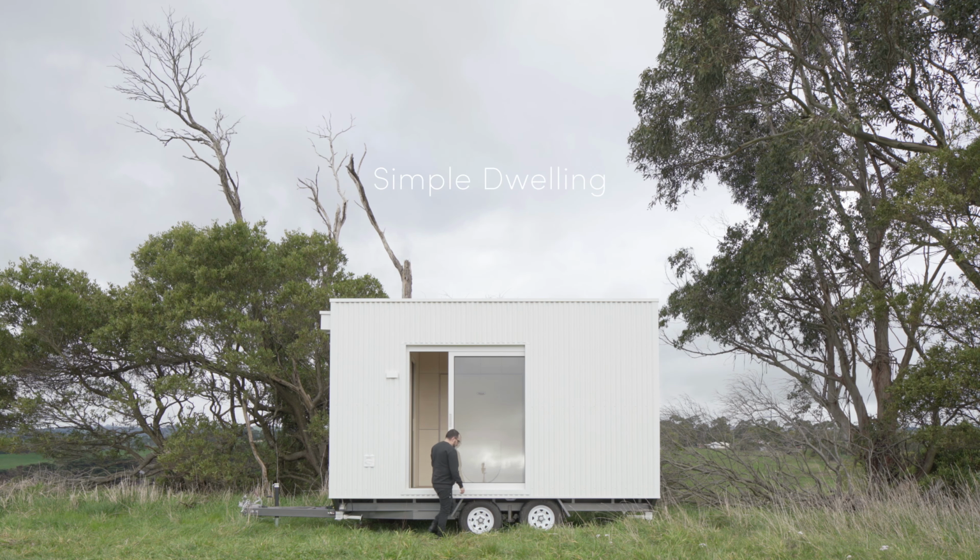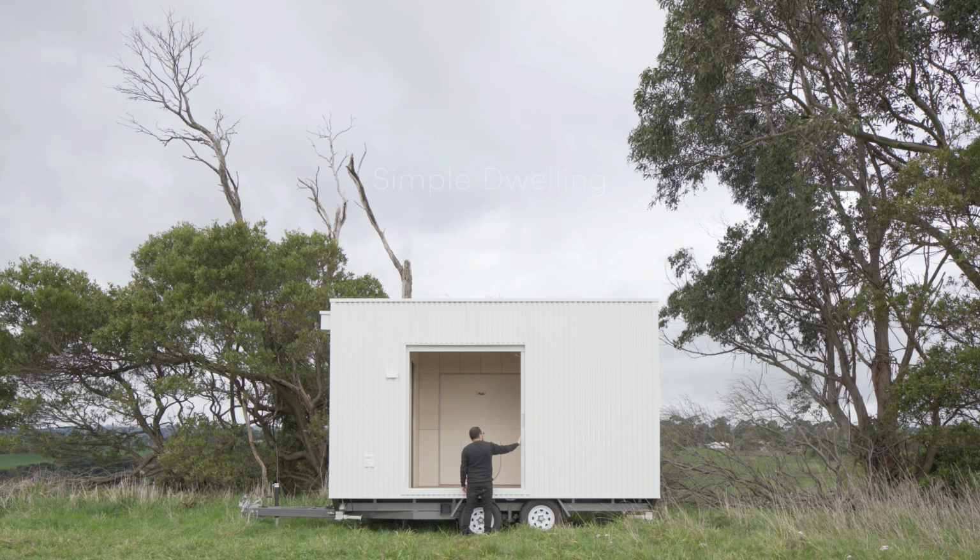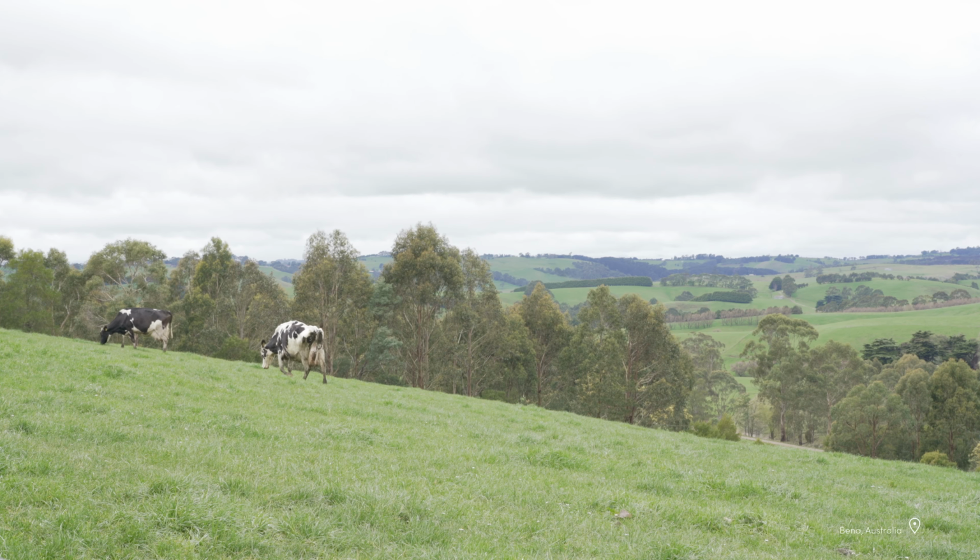We drew inspiration from livestock shelters that scatter farmland. The design doesn't detract from the actual picturesque landscape, but provides shelter for the humans to occupy, as opposed to just the livestock.